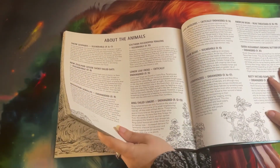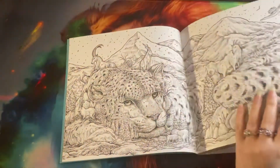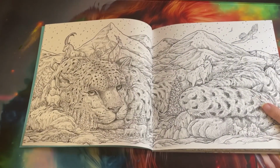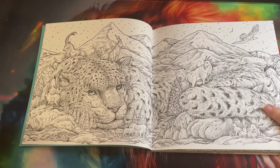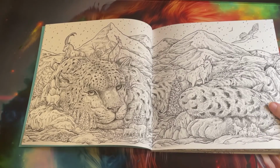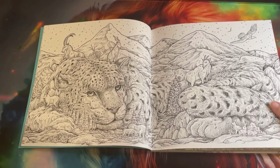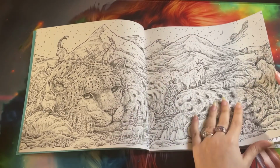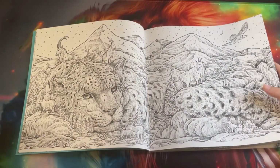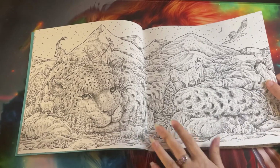I love animals, but I don't know everything about animals. I don't watch a lot of David Attenborough programmes because I can't stand watching animals die on screen. So I find this book really interesting because I wouldn't know what each animal is throughout this book without that information at the back. Especially if you're like me and you don't know a lot about the different kinds of animals. So yeah, I absolutely love that fact.